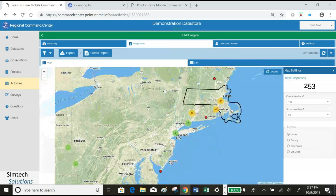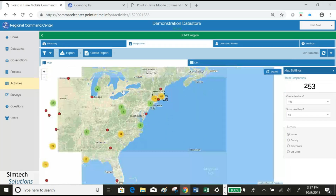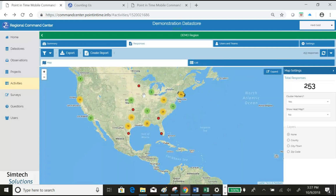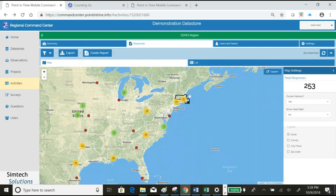We have the responses, and the responses show both a map view and a list view. Again, like I said, this is our demo, so we've had people testing this out all over the country. Almost. I think we need some people in Utah. Oh, we have people in Utah and Wyoming to join in. But each time a survey is submitted, it lands as a pinpoint, and then they can also cluster.